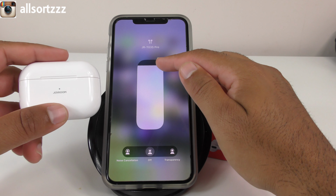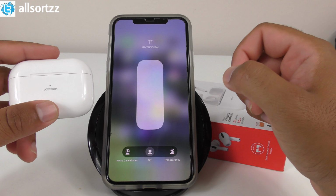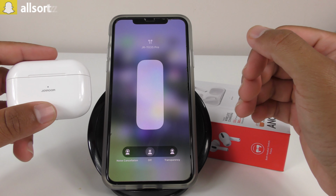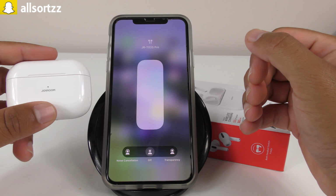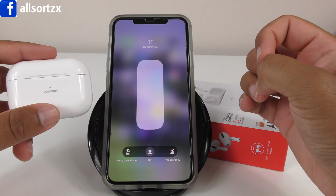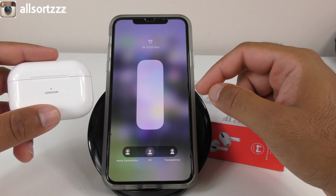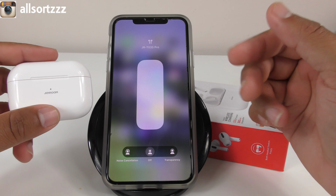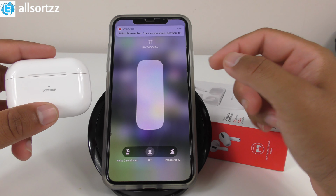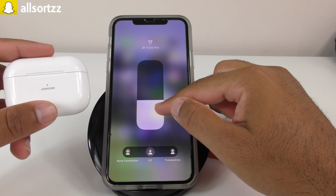Let's put it to 100. Right, okay, so I can't even actually hear myself. That's how loud the music is. And the bass, wow. The bass, I like. It's not vigorous bass, but I don't know how to explain the bass on this. It's like surround sound bass. I can't even hear myself. That's how loud these Joyroom AirPods Pro are. But I love the bass of these. Wow. Let me switch it down so I can actually hear myself.